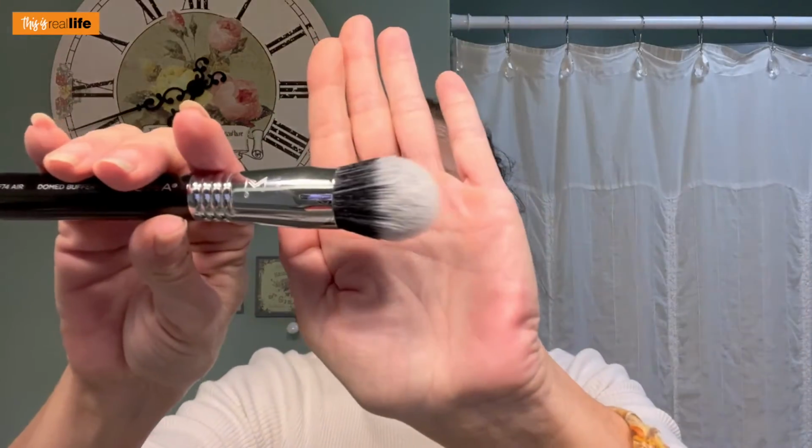I'm gonna try that other brush, the blending brush, for layer number 2. So one more squirt. This is the Sigma F74 Domed Buffer. So let's dab, dab, dab, buff all that in. I just feel like the brush actually, to me, goes a little bit faster.